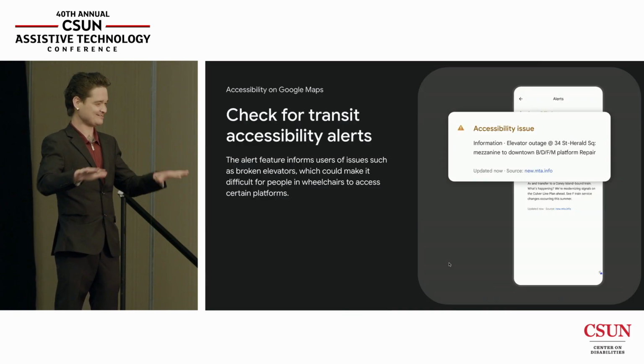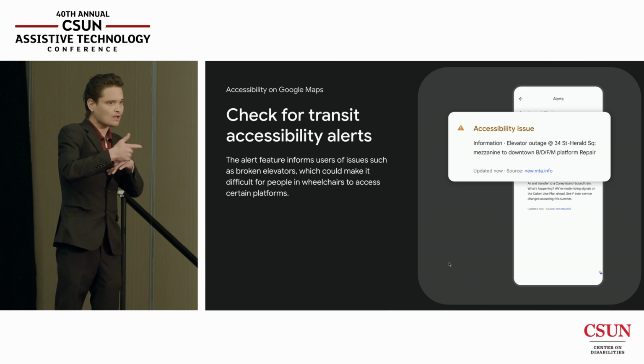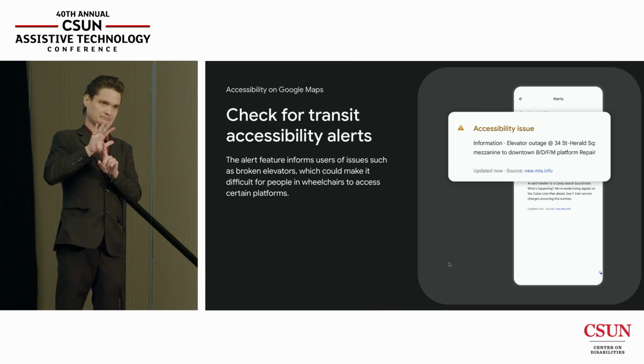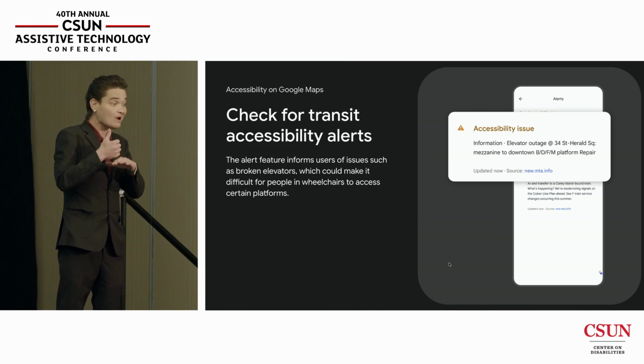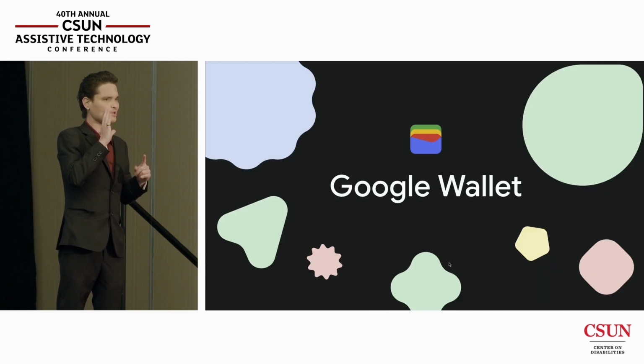You can easily check for transit accessibility alerts. New York, unfortunately, does have some subway issues with our elevators. That said, we're doing a better job of highlighting those within the app so that before you go on your journey, you decide to use a certain subway or transit line, you will get those alerts and not be surprised mid-transit.